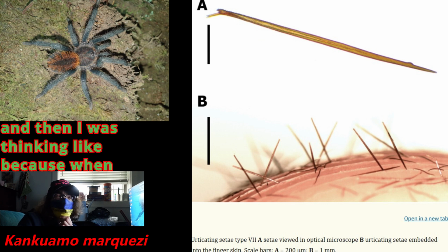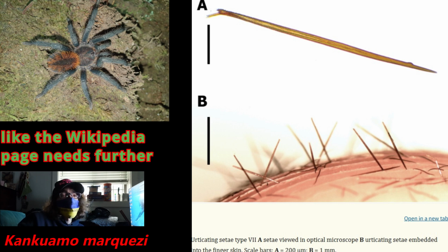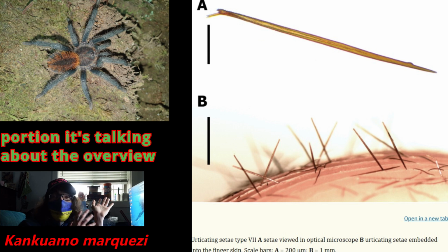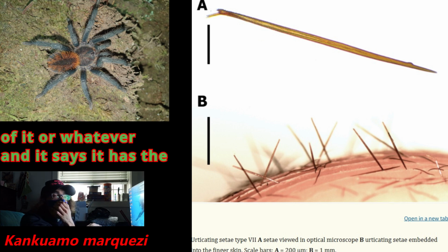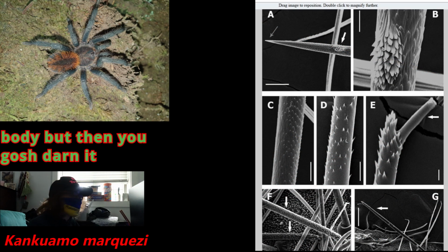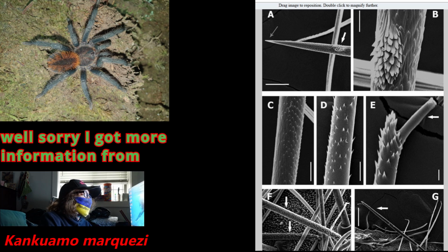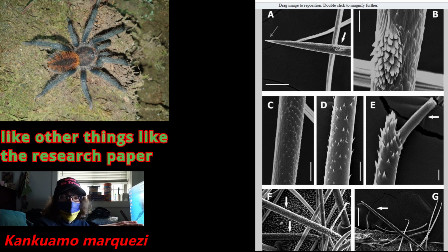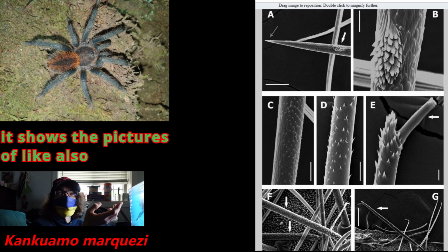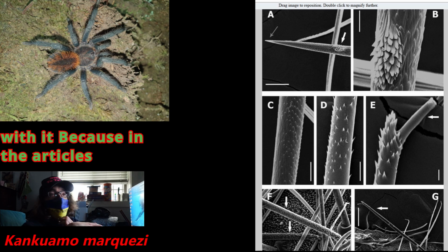When I was first learning about this spider, I was on the Wikipedia page, and it seems like the Wikipedia page needs further clarification. In the overview, it says it has the sword-like bristles all over the body. But I got more information from other things, like the research paper, which shows pictures of the hairs themselves under a microscope.